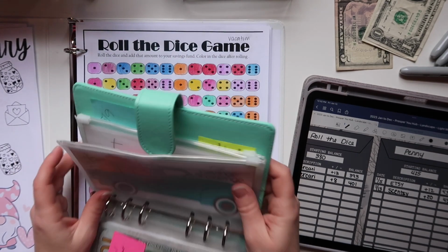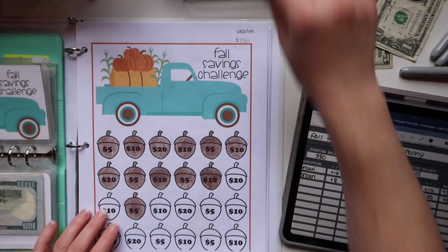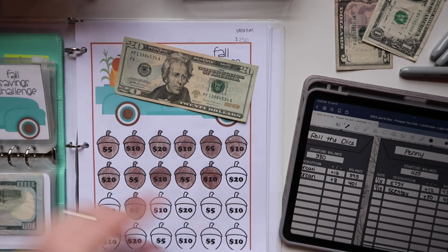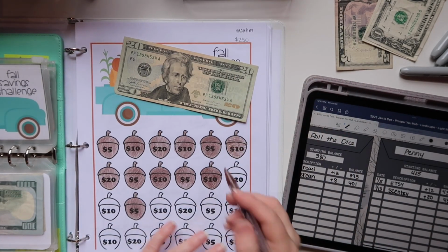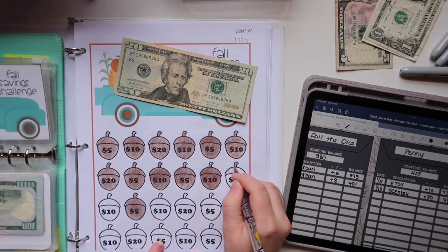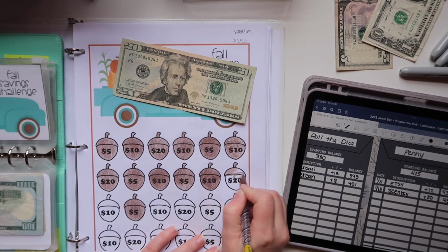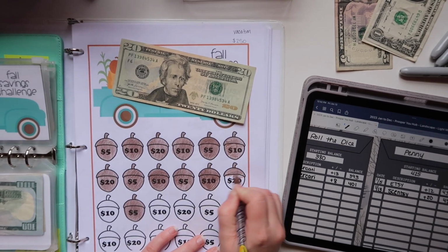So then we have the fall savings challenge, which is my cute little truck. And the next one on here is a 20. I got a little happy with my stuffing last week, and I didn't have a 20 by the time I got here. So I had to skip. So this week I'm going to put my 20 in.